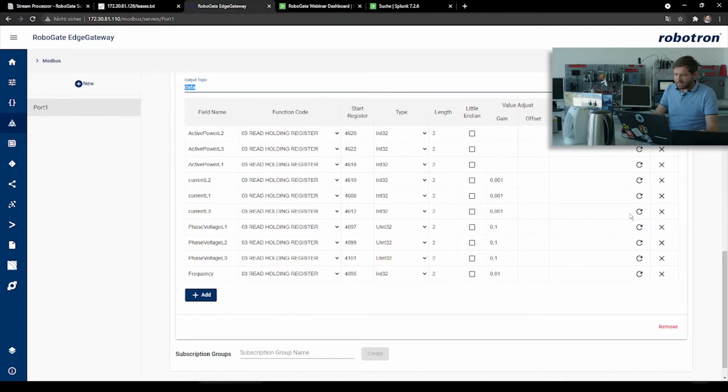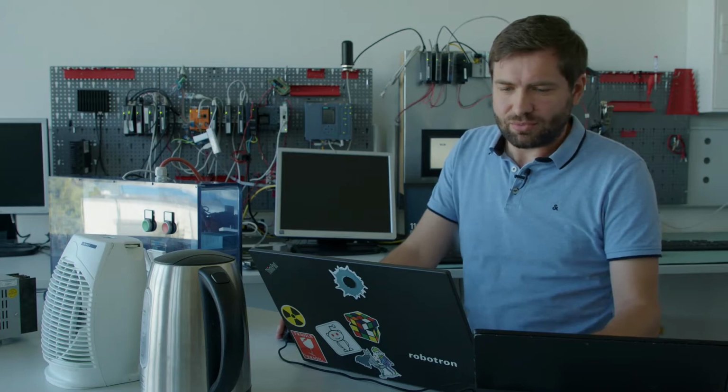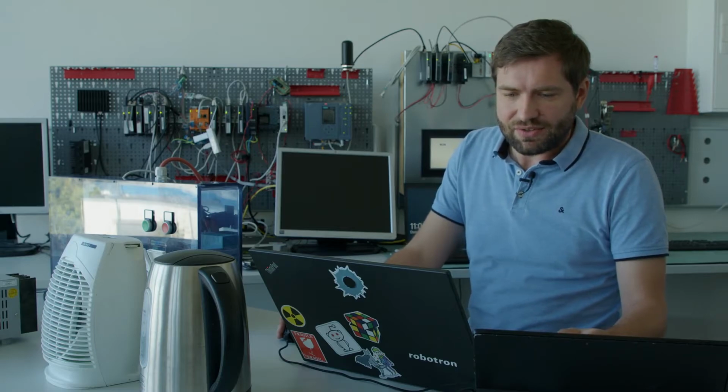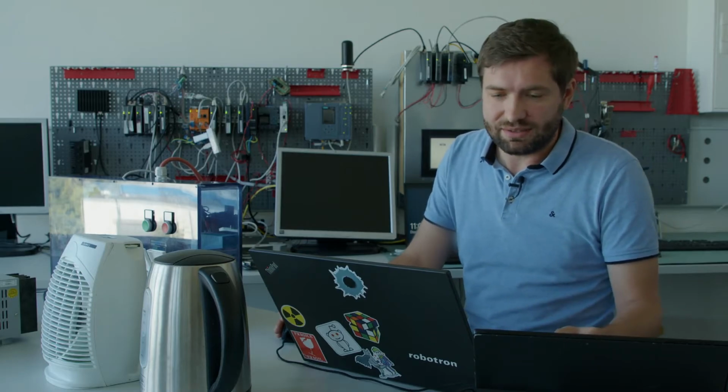So we can do a test run, for instance, to collect the phase voltage. And as you can see on phase 1, we have 233.4 volts. So next, what we do is to configure the output module. And as I said, I've also prepared this because we use Splunk today. It's an analysis platform for big amounts of data. And there we could have an easy analysis of the data and also an easy visualization.